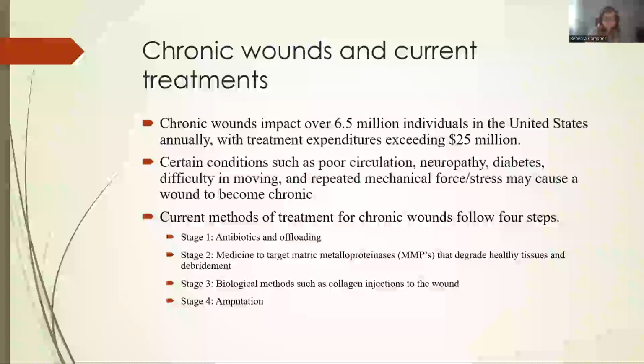If that were to also fail, we move on to stage 3, which is a biological method, such as injecting collagen into the wound. And unfortunately, if that were to fail as well, our last stage is amputation. In the case of diabetic foot ulcers in particular, you're looking at stage 4, where amputation has to occur anywhere from 75 to 85% of the time. So unfortunately, chronic wounds that do make it all the way to amputation are not an uncommon occurrence.